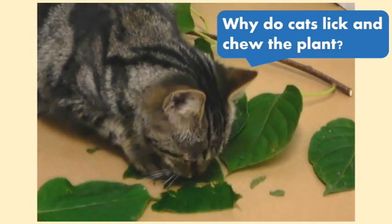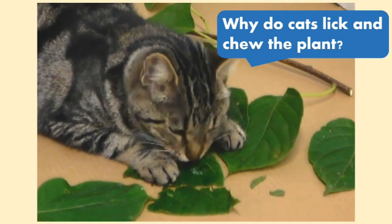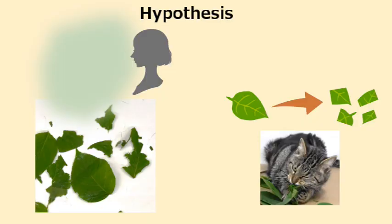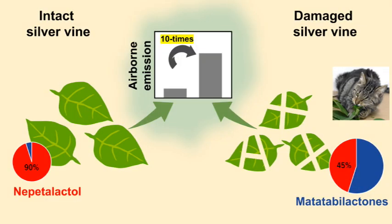The research team studied the behavioral significance of leaf licking and chewing in cats. Silvervine leaves crumpled and torn by feline licking and chewing appeared to have a much stronger aromatic odor compared with intact leaves. The researchers first tested whether leaf damage promotes the emission of iridoids from silvervine. Physical damage of silvervine by cats promoted the immediate emission of total iridoids.